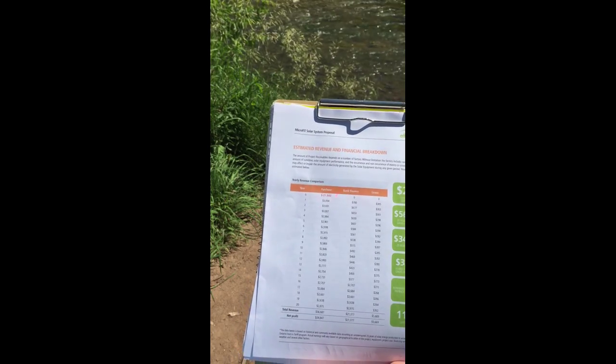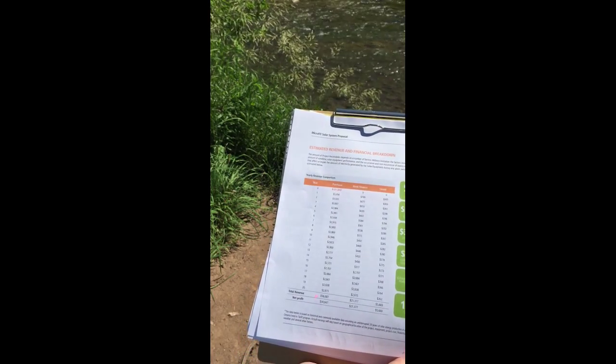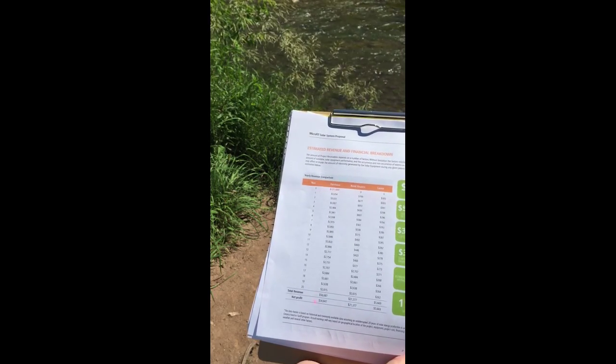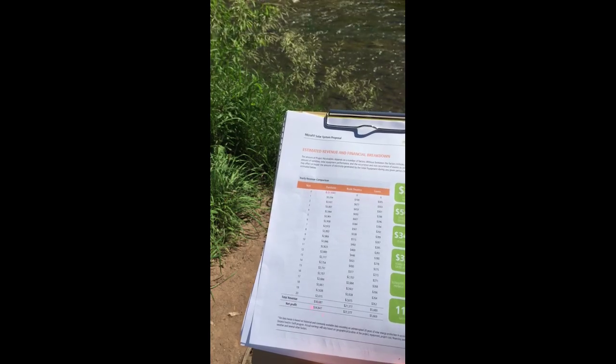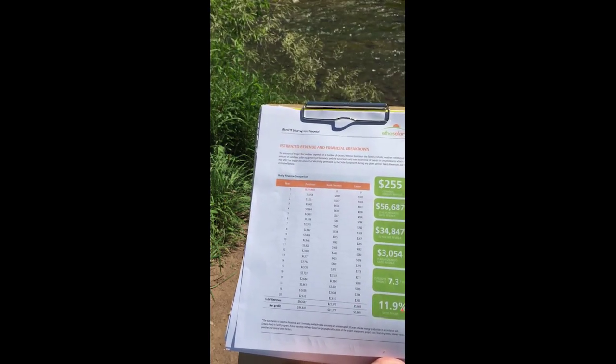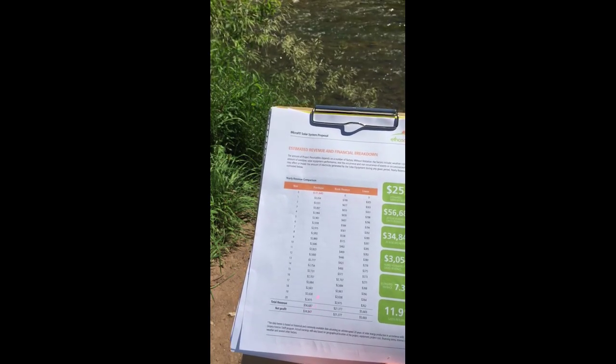So on the purchase option, if you were to purchase it for $21,840, you'll get a total revenue over 20 years of $56,687 with a net profit of $34,000. So even on a small system of 6 kilowatts with 11.9% return, you're getting over $34,000 of value.